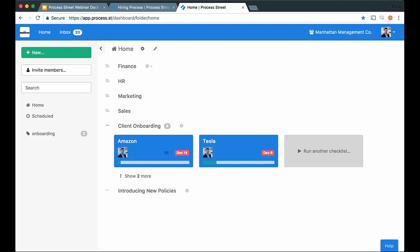Zapier allows Process Street to connect to over 1,000 different apps. Everything that connects to Zapier, therefore, then connects to Process Street. So if you are using Zapier, then you already know how great that is. If you aren't, then essentially just look and you'll see that pretty much everything that you're using, or almost everything that you're using, is going to be on there, which means that you can make it talk with Process Street, essentially allow checklists to automatically get run, assigned, and filled out based off of things happening, say, in your CRM.